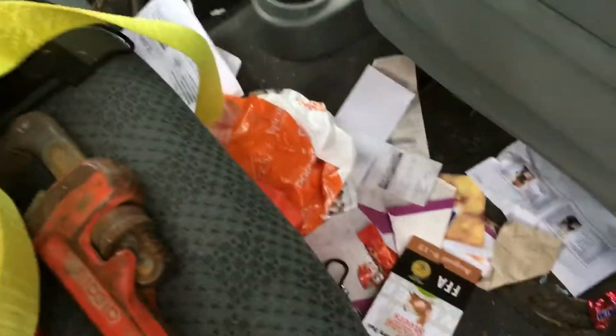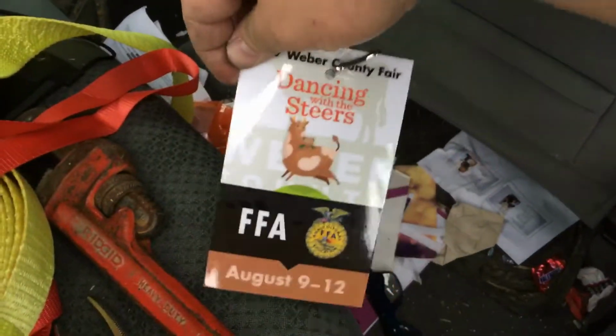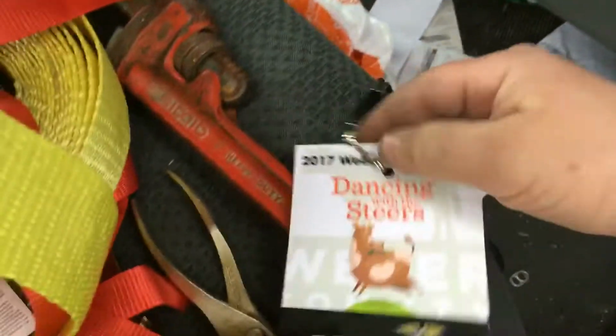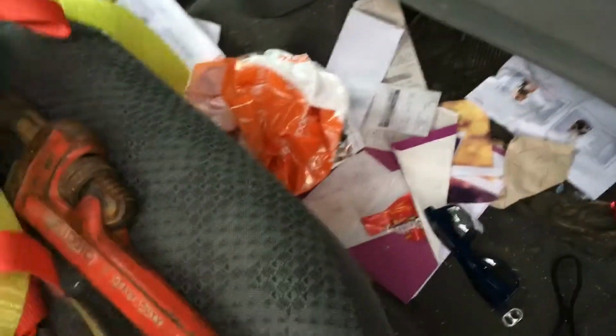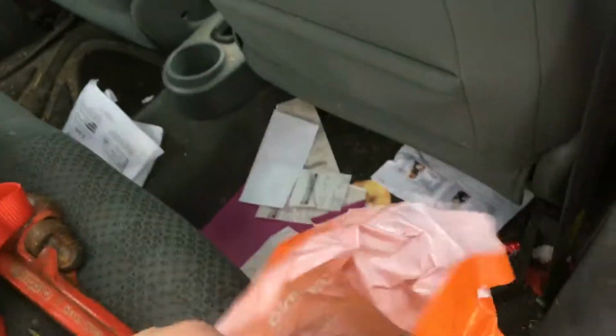All right. More straps. Oh, got our ticket to the county fair. You know it. That was from last year. We'd probably throw it away. Don't need to keep those around. Ooh, got a bag to put it in. You can load the garbage in that.